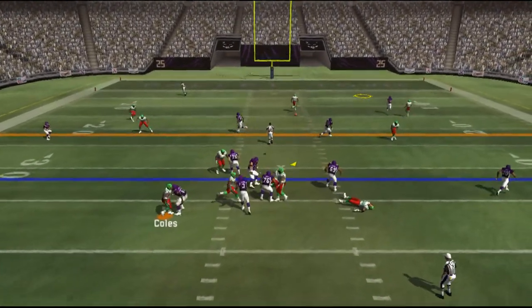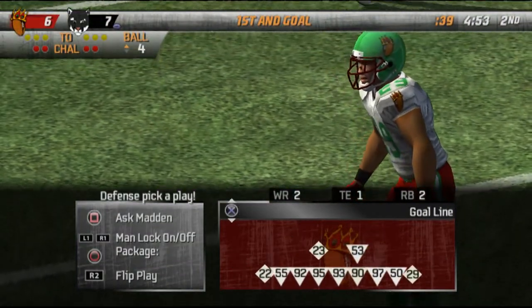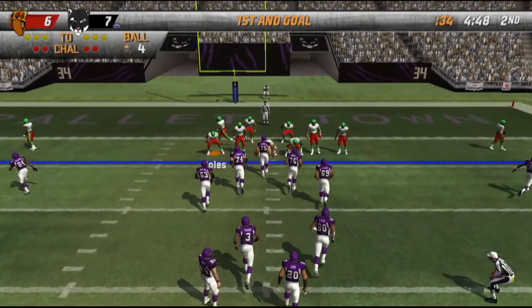They're blitzing. Gets the pass off. He finds his man. Dawkins is there for the tackle. They pick up 27 that time. And they'll have a first and goal. It's first and goal at the 4.